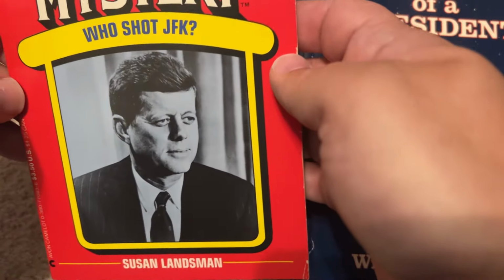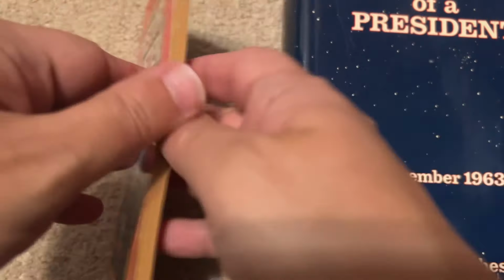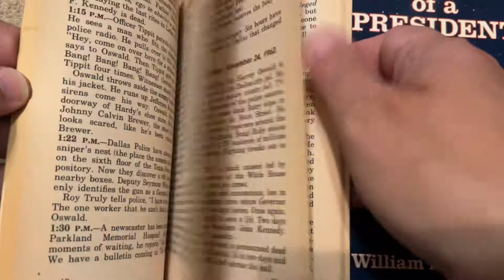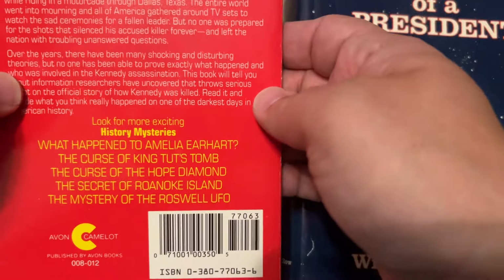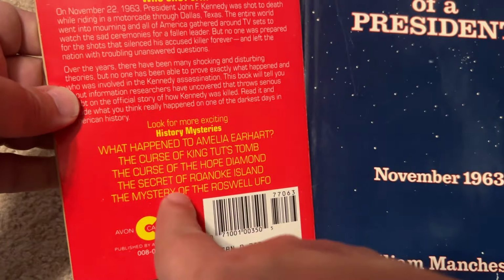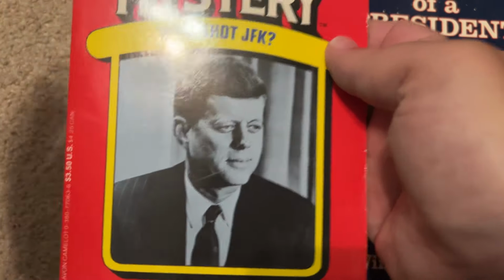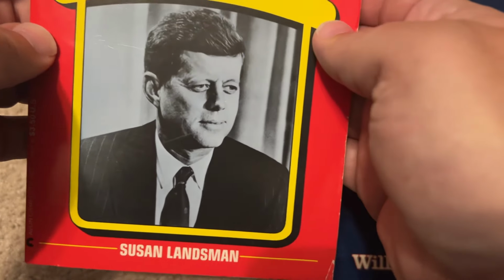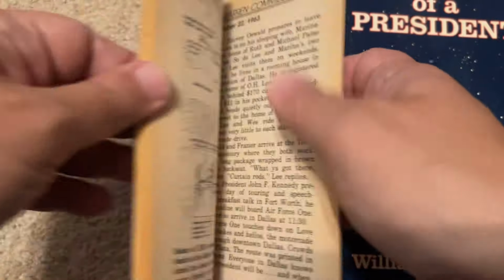This is a history mystery. Who shot JFK? It's almost written for younger audiences. And I would recommend this if you were a young person who very much wanted a casual entrance into the whole Kennedy mythos. You might want to pick up something like this.